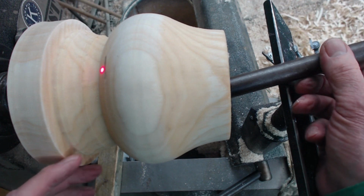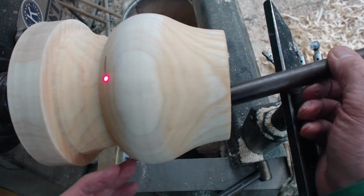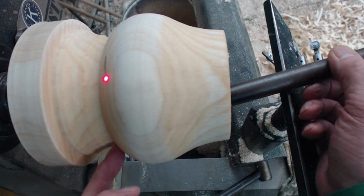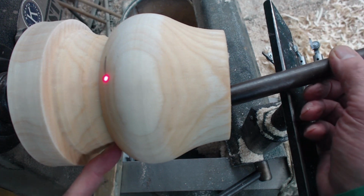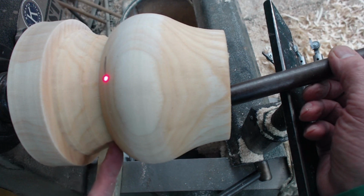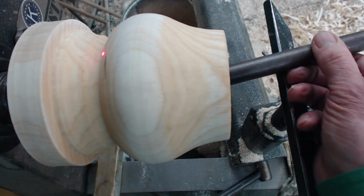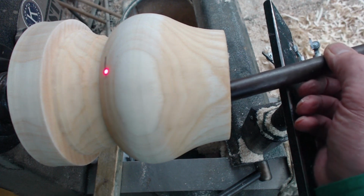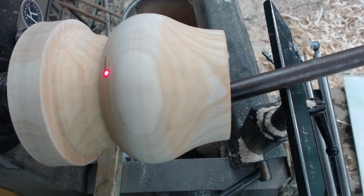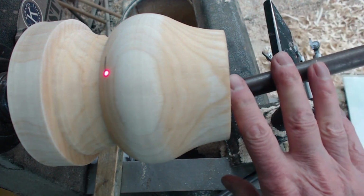And if I'm using regular calipers, how can I get down into the bottom of some shapes? Or if I'm standing behind the lathe at the end of the lathe, I can't see the laser back here either. So there's lots of different systems out there that have some limits. When I designed this, limits and obstacles drive me crazy, so I wanted to open up possibilities and have a system that can do anything.